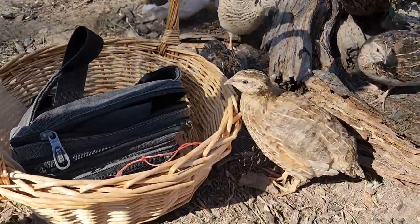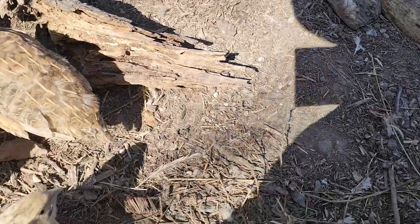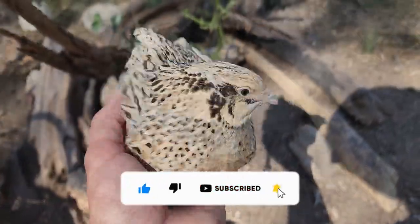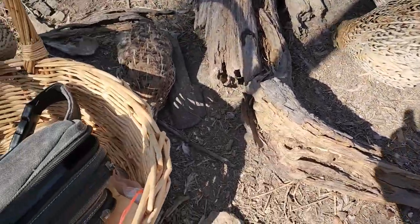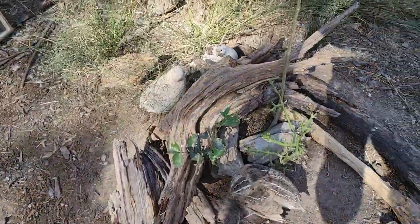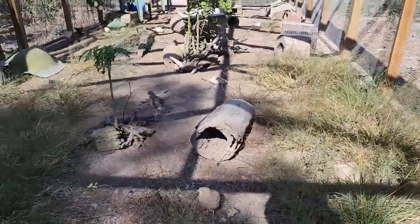So while I'm showing you these little guys, come here. Some of them are really cutie. They have absolutely no fear, are interested in everything and anything. And they really love this space. We have them here for a few months now.